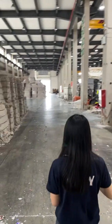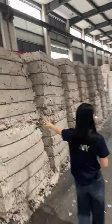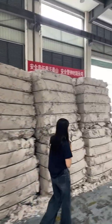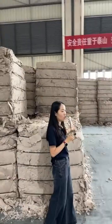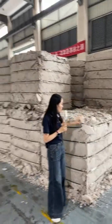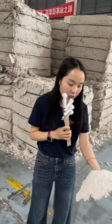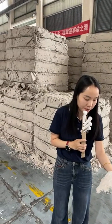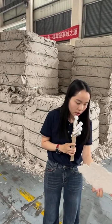Okay, now let's go to see the main part of the system, the paper plastic separation part. As you can see here, we have a lot of paper pulp finished production waiting for delivery. We have the downstream buyers. They will come here to load it into the truck and then move it away. Let's see the details of the cardboard quality. You can see it's very clean. You obviously cannot see any impurities. There's no plastic remaining. It's high purity.